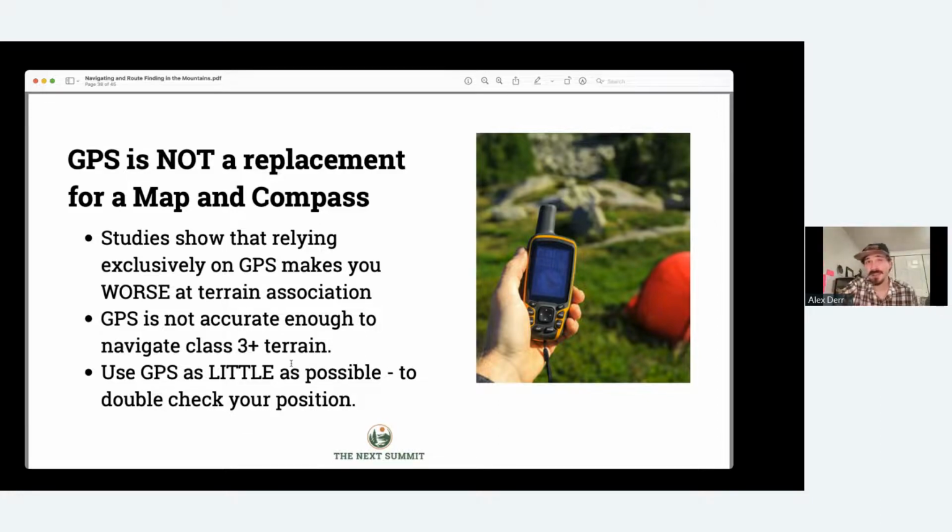So I recommend using GPS as little as possible. Ideally, you should head out there, and if you have it in your pack for emergencies, ideally never take it out unless you actually come across an emergency. Your goal should be to, as consistently as possible, navigate just using your map and just using your compass, because that's gonna grow your skills so quickly that you find you don't even need the GPS because you're able to navigate just fine without it.